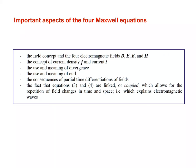An understanding of all aspects of the Maxwell equations requires familiarity with the following concepts and mathematical operations: the field concept and the four electromagnetic fields D, E, B, and H, printed in bold here to indicate that there are vector fields. D, electric flux density, E, electric field strength, B, magnetic flux density, and H, magnetic field strength. Secondly, the concept of current density J, which is also a vector, and current I, which is a scalar. The use and meaning of the divergence operator, and the use and meaning of the curl operator.